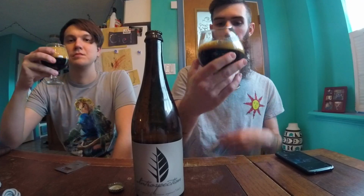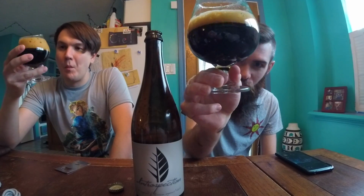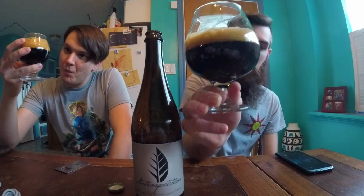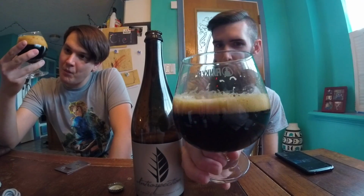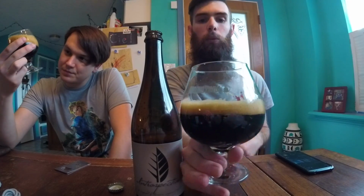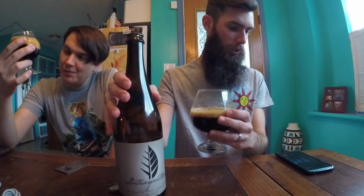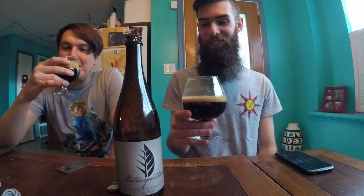But, yeah, so it pours out this pretty deep black color, of course. Just a slight tinge of red at the very bottom of the glass. Big tan mocha head. It's actually settled down quite a bit. Poured out really, really big at first, but definitely settled. See that carb on the bottom. So let's check out the aroma on this guy.